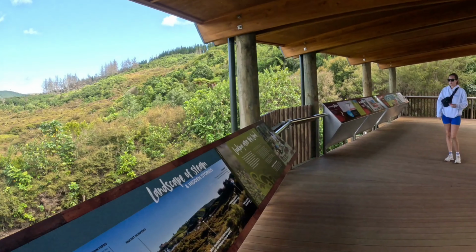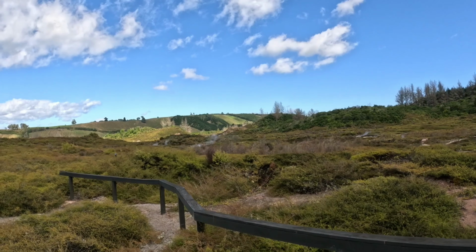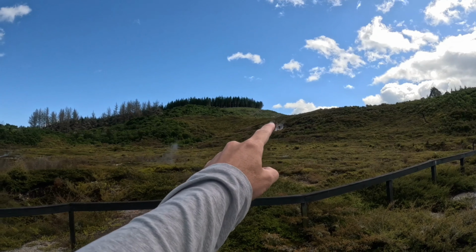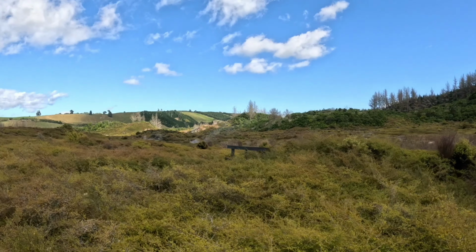Cool. Get down there. Blooms of smoke clearly coming out of the craters just in the distance there, and there's one just up there. There's actually a viewpoint right next to it where we'll be going. That's really cool. You can smell that. That's crazy. Look at that. It's like a meteor struck.